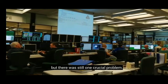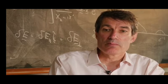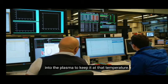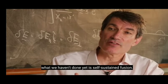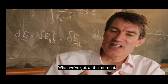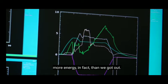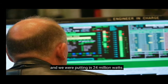one crucial problem. Okay, so we made 16 million watts of fusion power, but in order to sustain the reaction, we had to pour in 24 million watts of power into the plasma to keep it at that temperature. So while we've done fusion, what we haven't done yet is self-sustained fusion. We want to light the fire. What we've got at the moment is we've burnt some fusion fuel, but we've burnt it by pouring in more energy, in fact, than we got out. We're getting out 16 million watts of energy, and we were putting in 24 million watts.